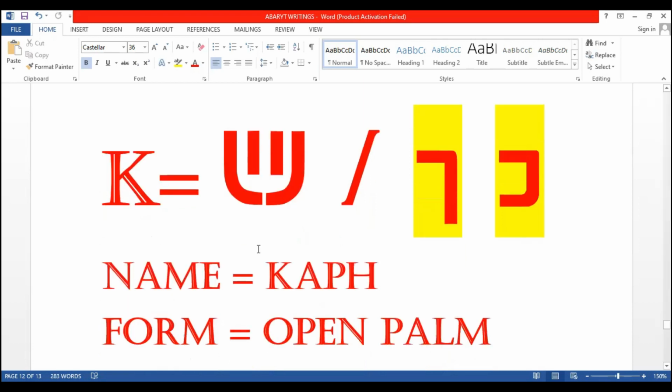Now, this one is called a Kaph. It is a picture of an open palm. If you put your two hands together with your palms turned up, facing upwards, then you will see the picture. In the modern, they have two versions of it. This one looks like a 7, but it's longer. It goes down. The others are shorter. This one is the long form of the 7.